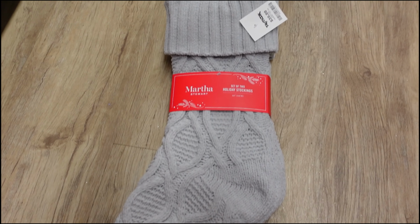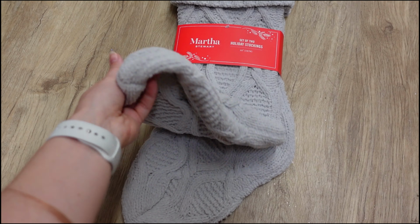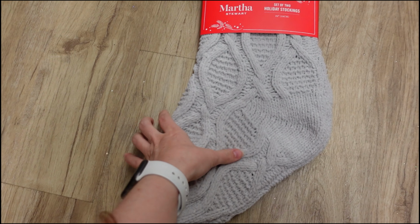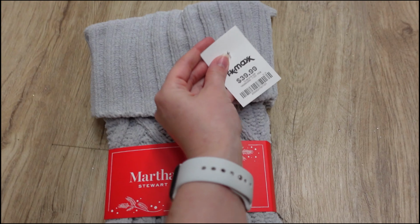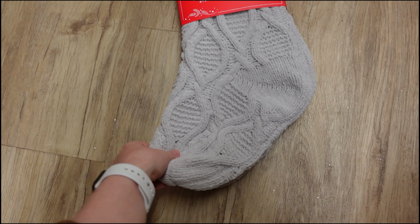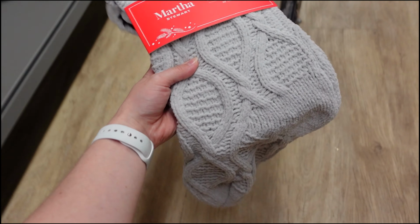I love this gray knitted set. It's also really soft and pretty thick as well. Like I don't think you could see through it, which is quite nice. This one is $40 for the two, which is quite expensive in my opinion for a stocking, but still really nice quality.